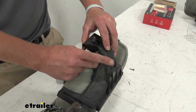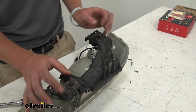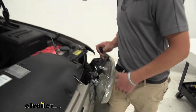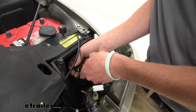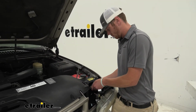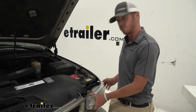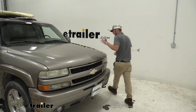So if you do have that issue, try not to mess with these here as they're the adjustments. That takes a while to dial them in. Just kind of loosen up the housing a little bit just so you can get it in there, and that'll solve your problem. Now that that's done, we can go ahead and take our light and connect our wires back up. And then we can go ahead and take care of the wires, clean it up a little bit, and put our headlight back in.